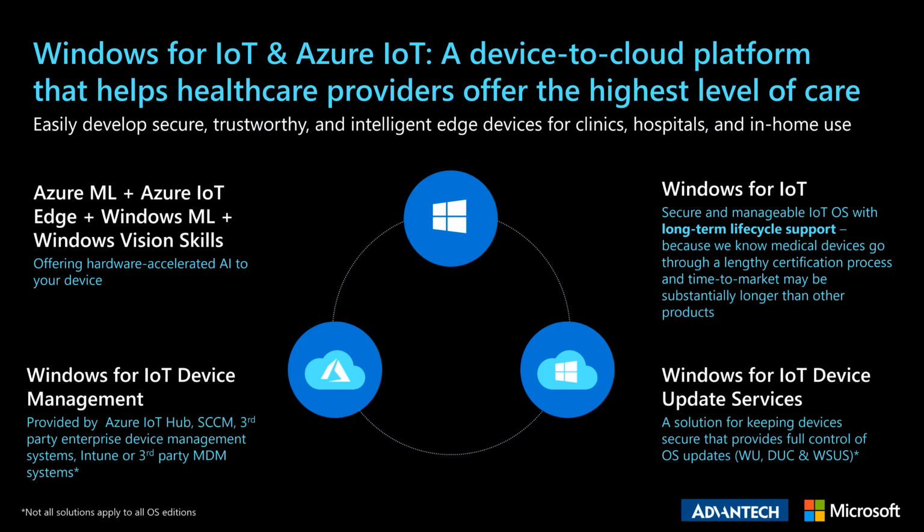Azure IoT offers a trusted technology platform to improve patient outcomes, streamline clinical operations, and optimize your healthcare manufacturing and supply chain with seamless, smart, and highly secure IoT technology. Windows 10 IoT gives you the foundation of a secure OS with long-term support and loads of manageability options built right in, straight out of the box.